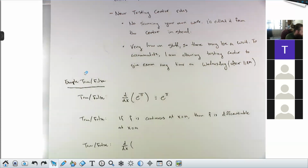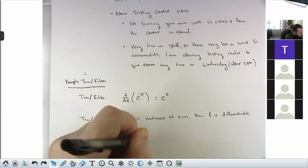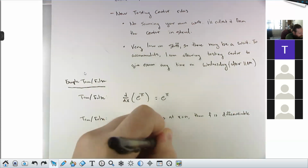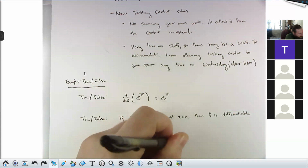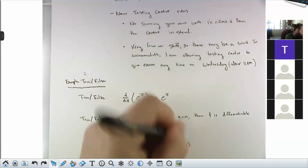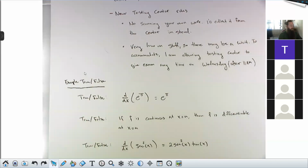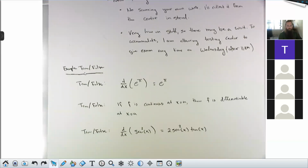d/dx, what would we like to look at here? How about secant squared x. Yes, the second is false. I just changed the position of the sentence. Yeah, these can be a little bit subtle.